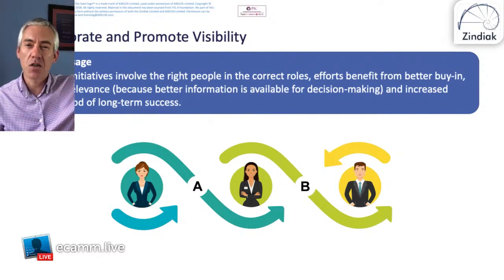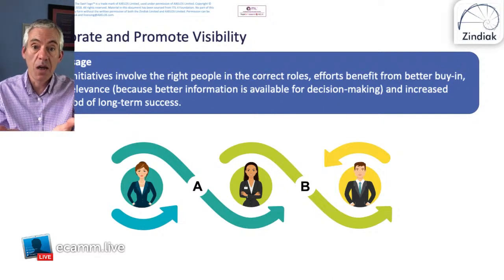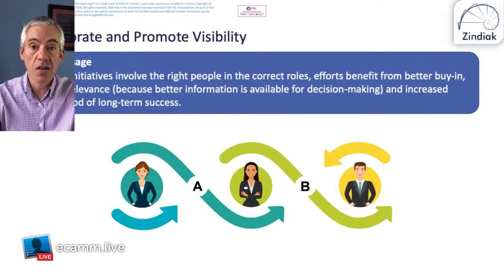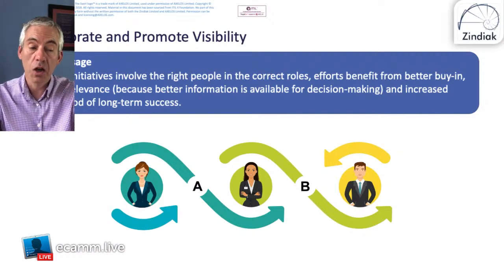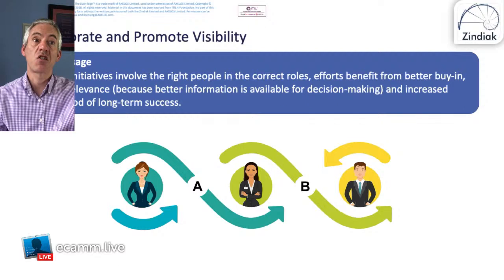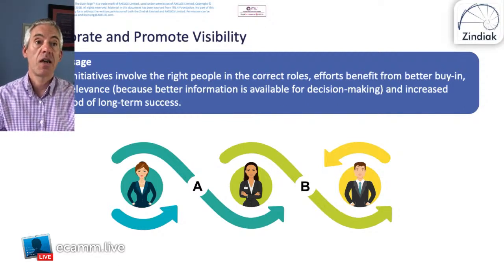Swarming, which we cover later in the course, around incident management is aligned with that promote visibility. We have a problem, we're not really sure: is it a network problem, is it a server problem, is it a desktop problem? Let's get lots of eyes on it, let's swarm around it, let's all look at it, collaborate together, work out what the root cause is, who's best placed to resolve it, let them get on and resolve it, and the rest of us will go off and do something else. So that's a great example of collaborating and promoting visibility.